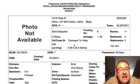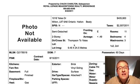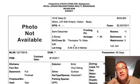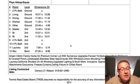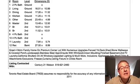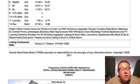So 1018 Yates, 405.9, and it's a 4-bedroom, 3-washroom. Knowing that it's a semi with 4 bedrooms, I can narrow it down to 2 models. It's either a Spring Ridge at 1800 or probably one of the Townlands at 1860, so it's somewhere in that range. It has a finished basement, so I think that if it is really good inside, with the crown molding and California shutters, potentially they could do it, right? Corner lot, very nice thing.